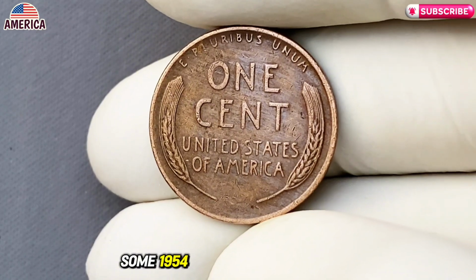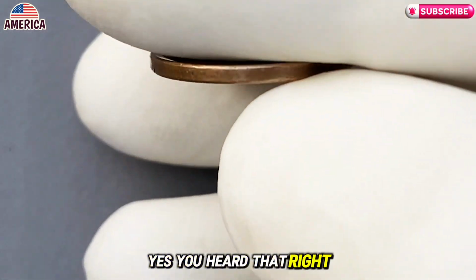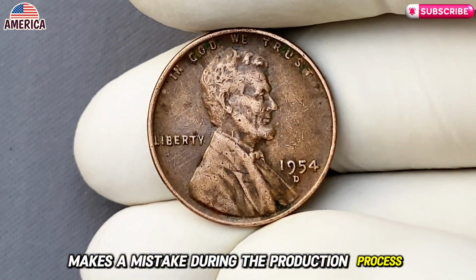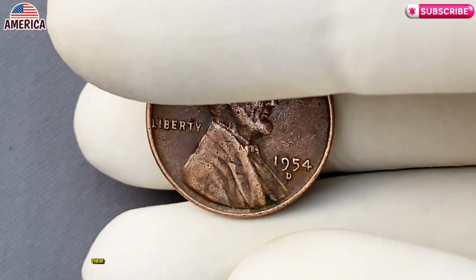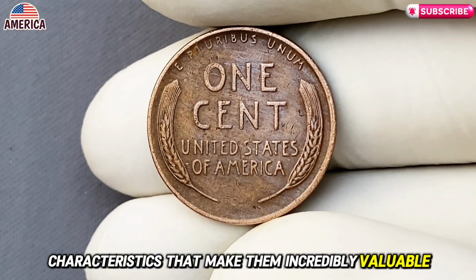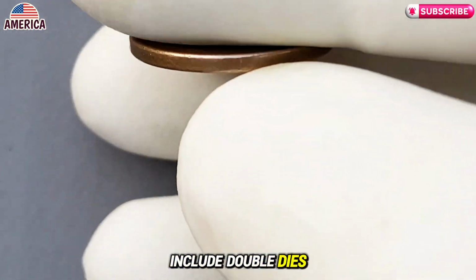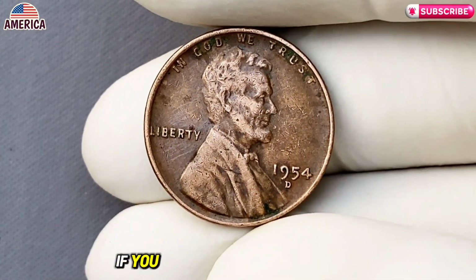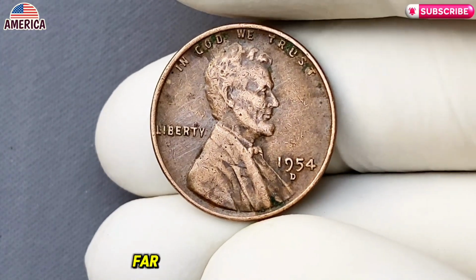Some 1954 pennies are even rarer because of minting errors. Yes, you heard that right. Minting errors happen when the U.S. Mint makes a mistake during the production process, resulting in a coin that doesn't match the design it was supposed to have. These mistakes can create coins with unique characteristics that make them incredibly valuable. Some of the errors that you'll find on the 1954 penny include double dies, misaligned dies, off-center strikes, or even weak strikes. If you happen to find a 1954 penny with one of these errors, you could be holding a coin worth far more than its face value.